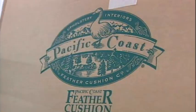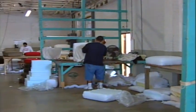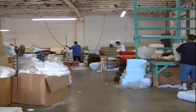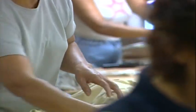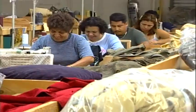We've been in the same location in LA for that whole time. We've stayed here, and we do all of our production here at this facility. What we do with Pacific Coast Feather is we purchase the down and feather cushions that go into our furniture. So it'll be the seat cushions, the back cushions, and the arm pillows.